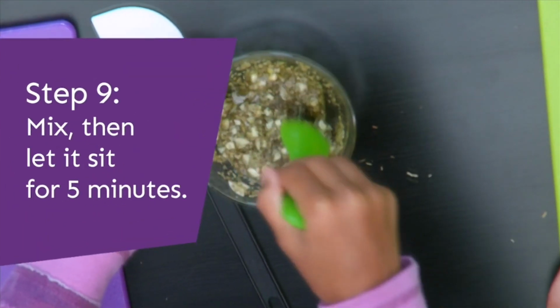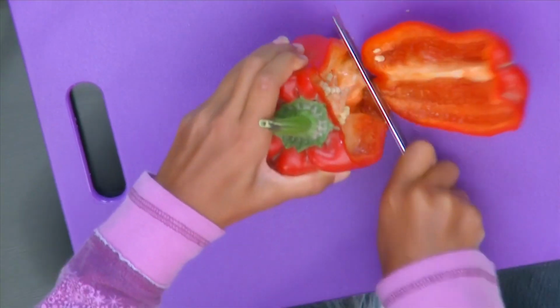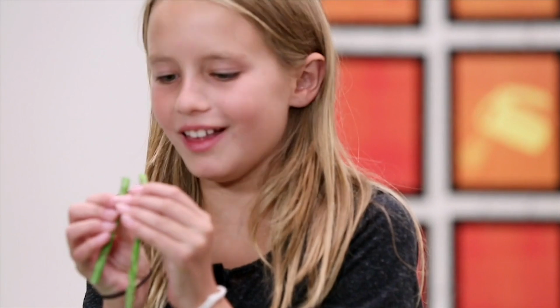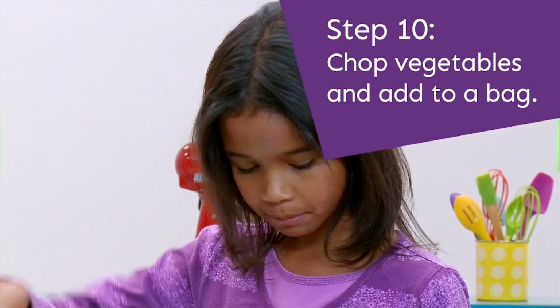Let it sit for 5 minutes so that way the oil will soften the hard herbs. While we're waiting, let's start to chop the vegetables. Let's get chopping. So we chopped up all of our vegetables, and the marinade has been sitting for at least 5 minutes. So now we're gonna put all of our veggies in a bag.